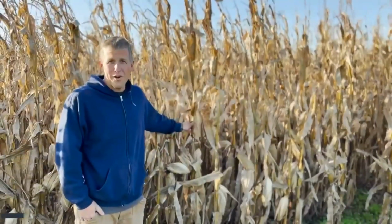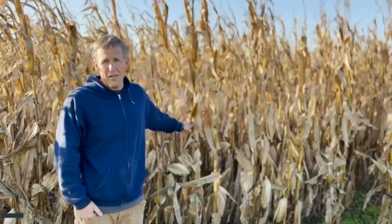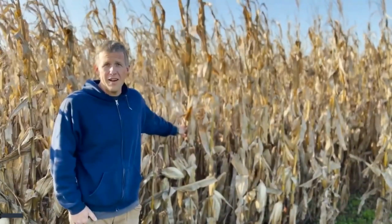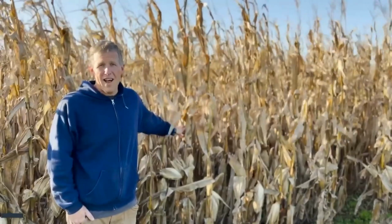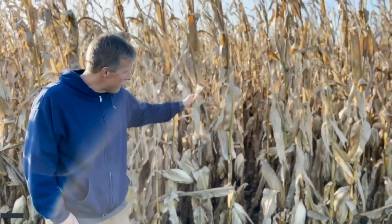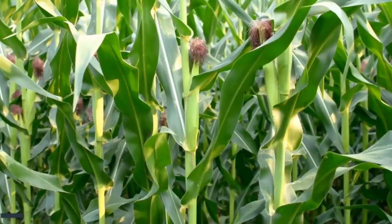Next to me, we have what's called field corn, and that's what we grow. Field corn is different than what you find in the store as sweet corn. This kind of corn is either used for animal feed or ethanol production or in a lot of different things that we buy in our everyday lives. So let me tell you a little bit about this corn plant. What you're seeing here right now is what we call a fully mature plant, which means it's ready to be harvested. During the summertime, these plants are lush and green, but now it's fully mature.